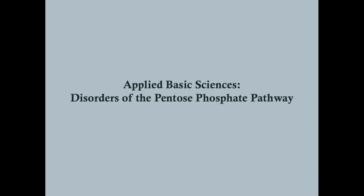So we're going to talk here about the pentose phosphate pathway. This is kind of an ancillary pathway to glucose metabolism. A lot of people don't really consider it, and that's a shame because there is one very, very important disorder, especially if you're taking board certifying examinations. Step one is probably going to ask you some of the mechanisms behind this particular disorder, which we're going to talk about. And there really is only one disorder of the pentose phosphate pathway which comes up with relative frequency.